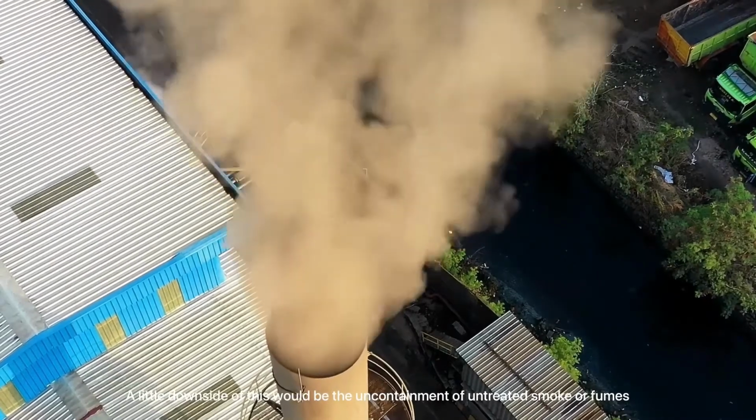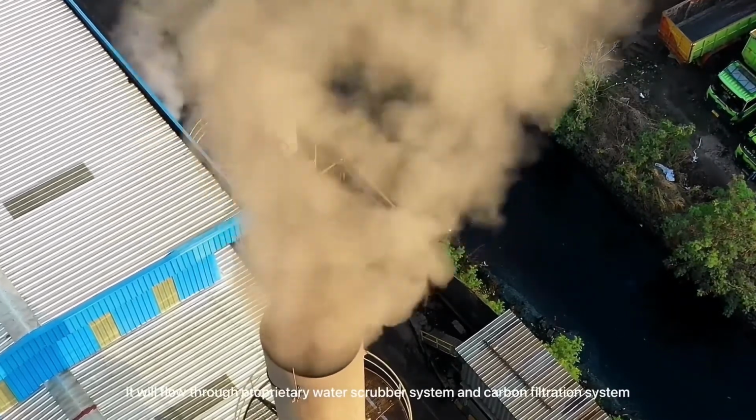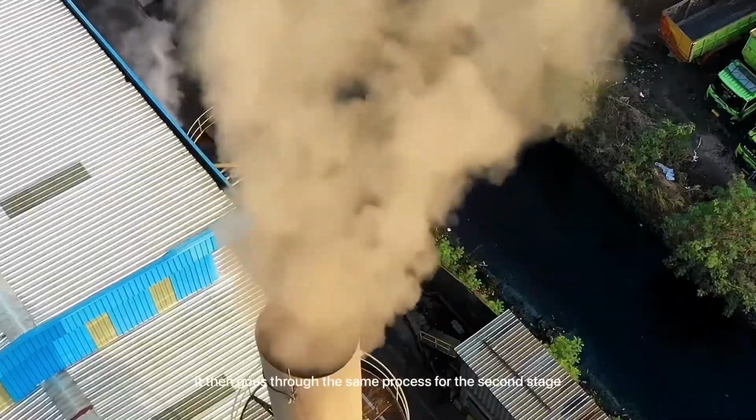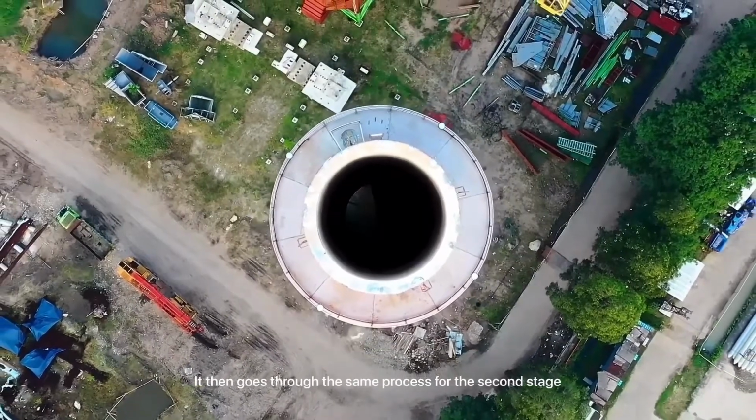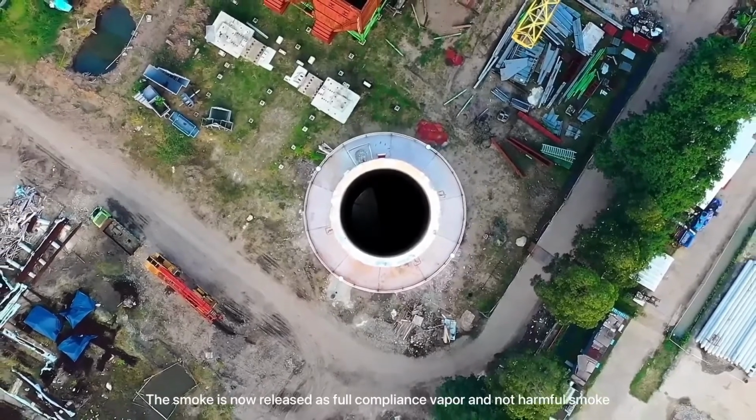A little downside of this would be the containment of untreated smoke or fumes. It will flow through a proprietary water scrubber system and carbon filtration system. It then goes through the same process for the second stage. So, the smoke is now released as full compliance vapor and not smoke.